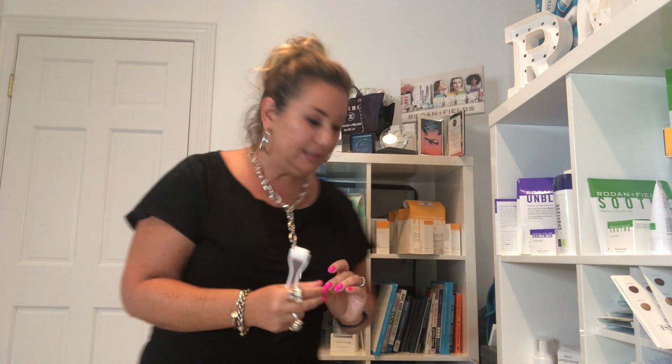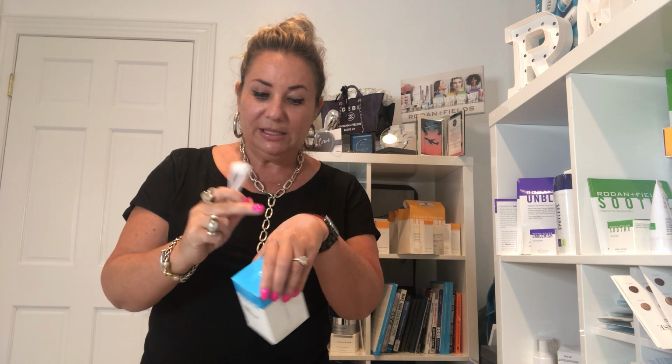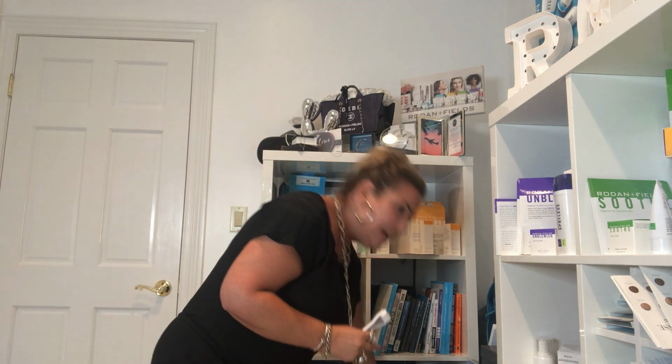Now I'm going to talk to you about this serum and why it's so brilliant and why it's so amazing. The intensive renewing serum is 60 capsules of our patented serum. When you squeeze this out, you're not going to see anything, but it's yellow. It's yellow because it's vitamin A derived. It is basically the same potency as Retin-A that you would get from a dermatologist, which is very expensive.